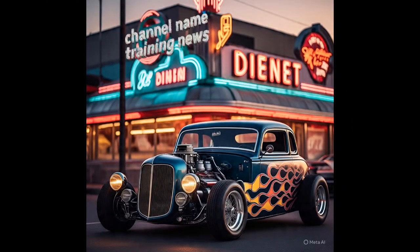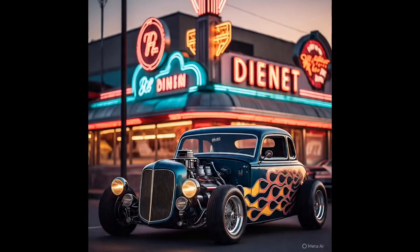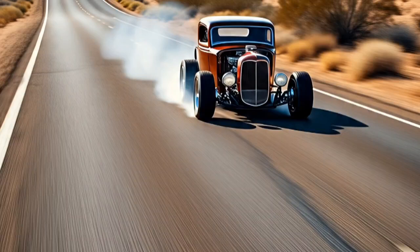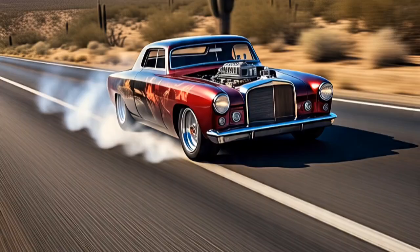Old school bones, modern muscle, a supercharged V8 that rumbles like the 4th of July. Built not in a factory, but by hand, by craftsmen, by dreamers, by believers in the American way. And that flag, that's not for decoration, friend.